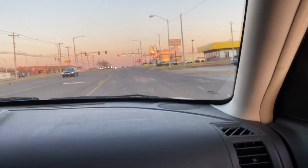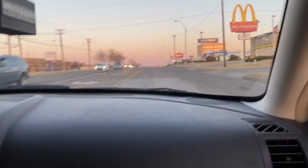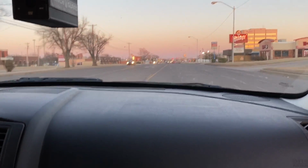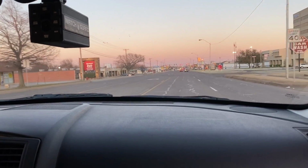Damn, this thing sounds good, dude. It does. It sounds freaking good. I know it has to have people shook too, because they probably think it's a police car, and then you roll by them and it sounds like an SRT8 or something, and they're like, what the hell?